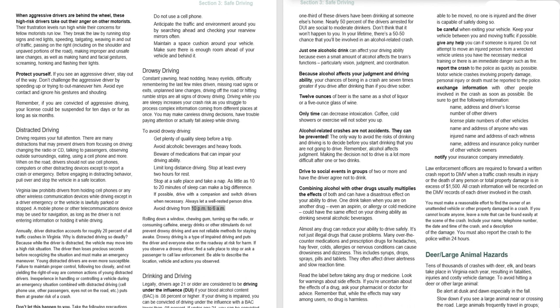Avoid driving from 10 p.m. to 6 a.m. Rolling down a window, chewing gum, turning up the radio, or consuming caffeine, energy drinks, or other stimulants do not prevent drowsy driving and are not reliable methods for staying awake.